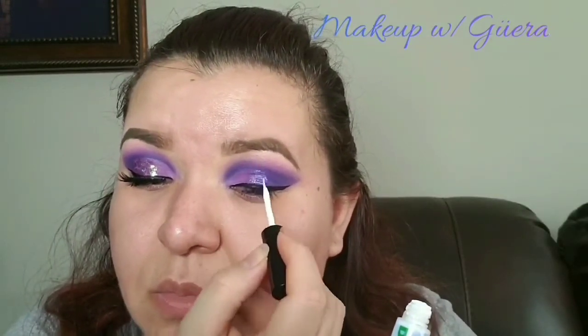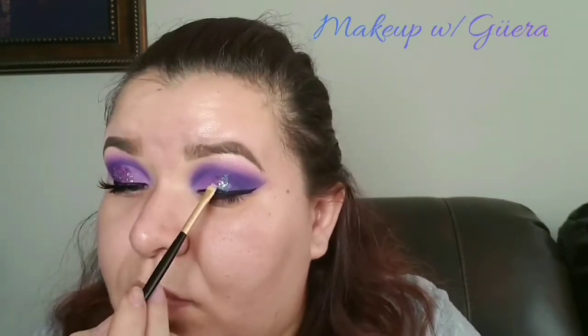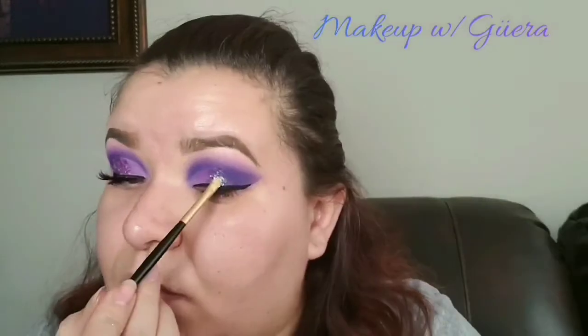So I go ahead and I do the same process in the other eye. Let me tell you, I loved how this looks, but using that glue makes your eyes very heavy. But hey, we do everything for beauty, right?